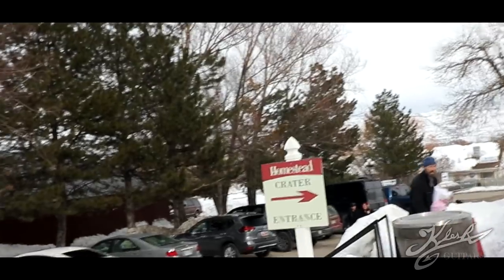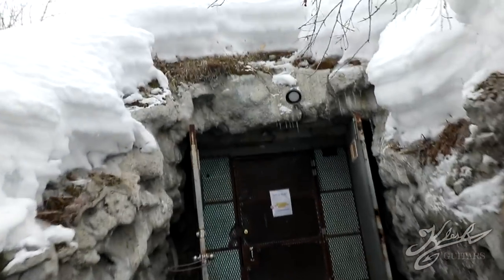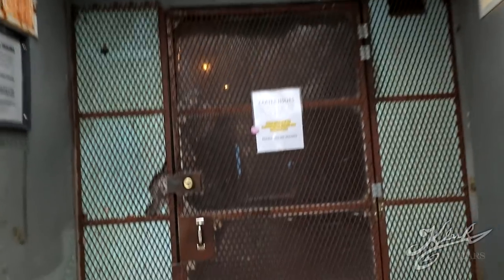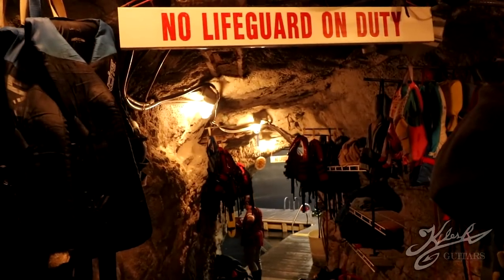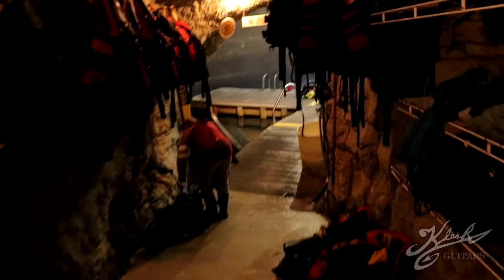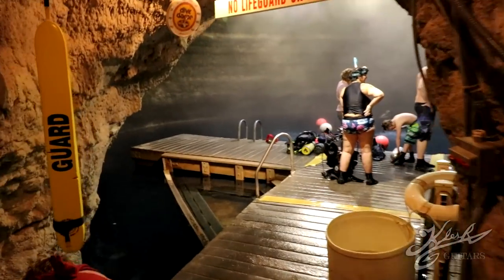All right, here's the crater entrance. We'll take a walk in. So this is where they blasted through right here. All right, so just two rules. Life jackets aren't mandatory. They're just hanging up down here on both sides. So you can actually rent gear here and go scuba diving.